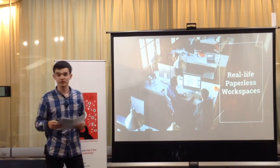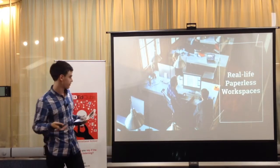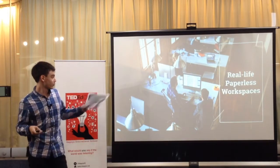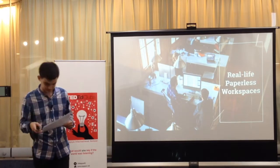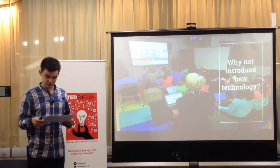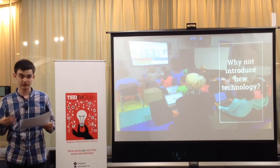There are some papers out there, but I'll explain why there are still some papers there. But the majority of the desk space is covered by computers, and people are working with computers to create documents. So why not introduce new technology? So I'd like to get out 3 points.